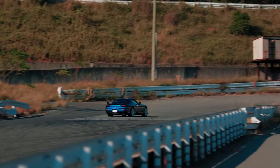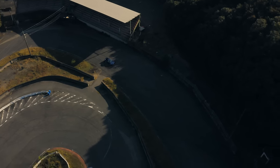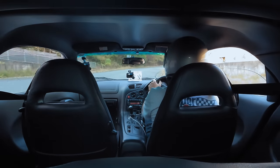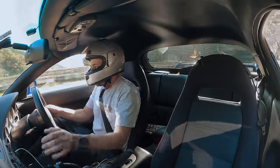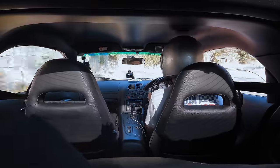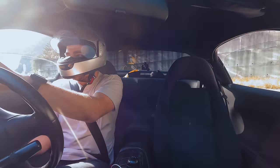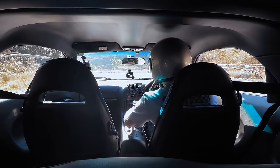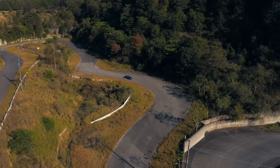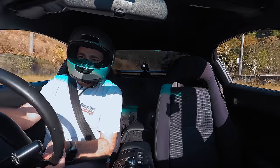Getting a bit sideways over there. Oh, this corner's tight. Whoa, this is fast. It's exactly what Yamamoto-san was saying. Really responsive, feels really alive. You feel like you can really thrash it and really brake hard, or brake at the last second. I don't even really need to look at what revs my engine's at because it's kind of always there ready to go.